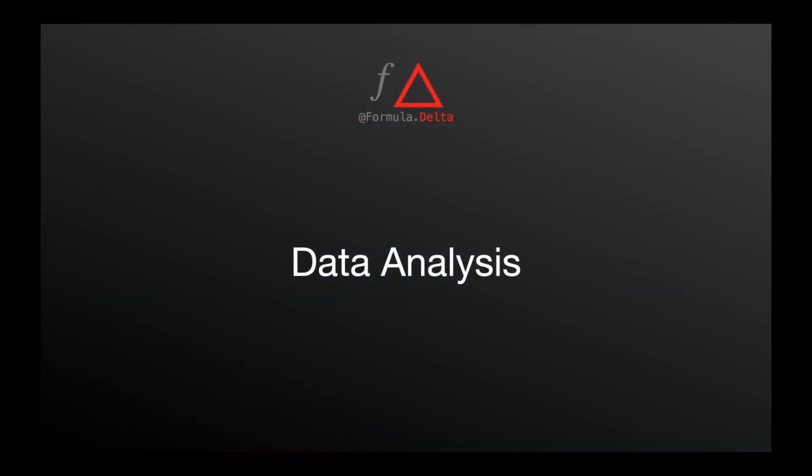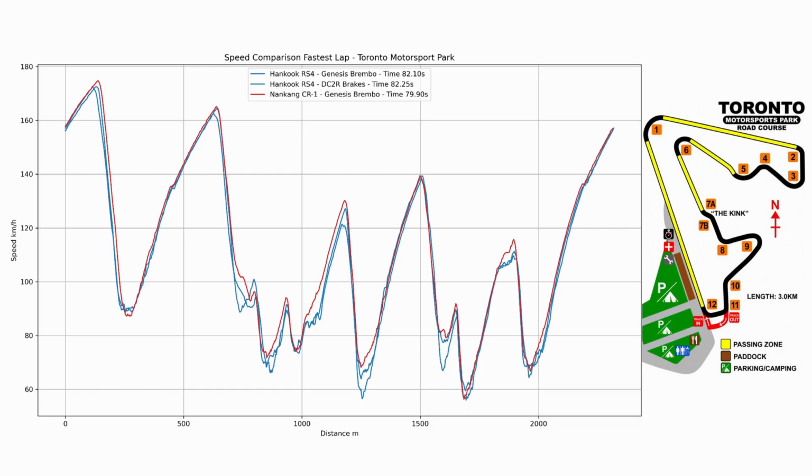Alright, let's quickly look at the data. There are 2 blue lines of my laps in 122s, and the red line, which is with the Nankang CR1s and the Genesis Brembo brakes, where I actually started practicing with the new brakes as well as the new tires and found quite a bit of time in the car. The red line is the 119.9 that I did.